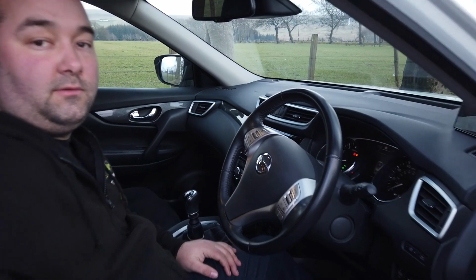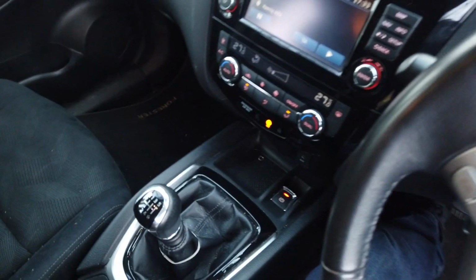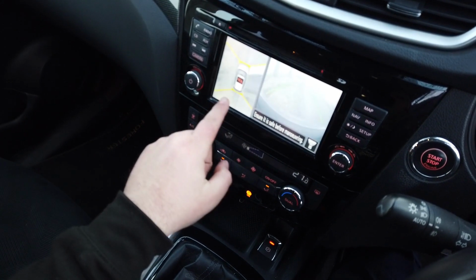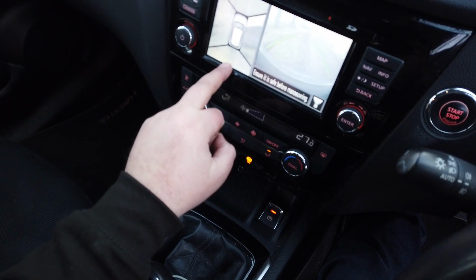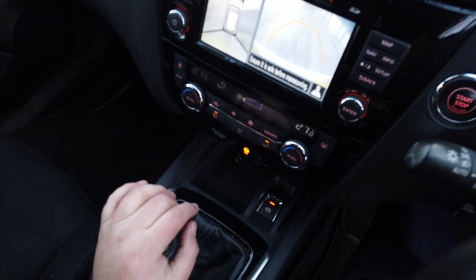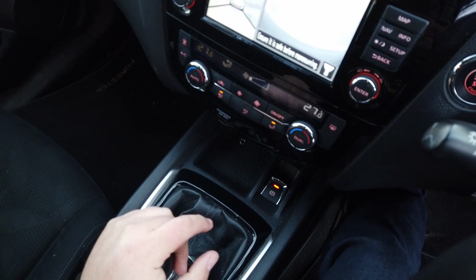So I'll show you the 360 cameras as well. Just 2 seconds. So in here you press your cameras and it shows you 360 cameras round about the car. So this is your front one, your sides and your back. And when you put it into reverse, the back one comes on and shows you. So when you're reversing, and when you turn, it'll give you tram lines to let you know if you're in a space or if you're going to hit anything.